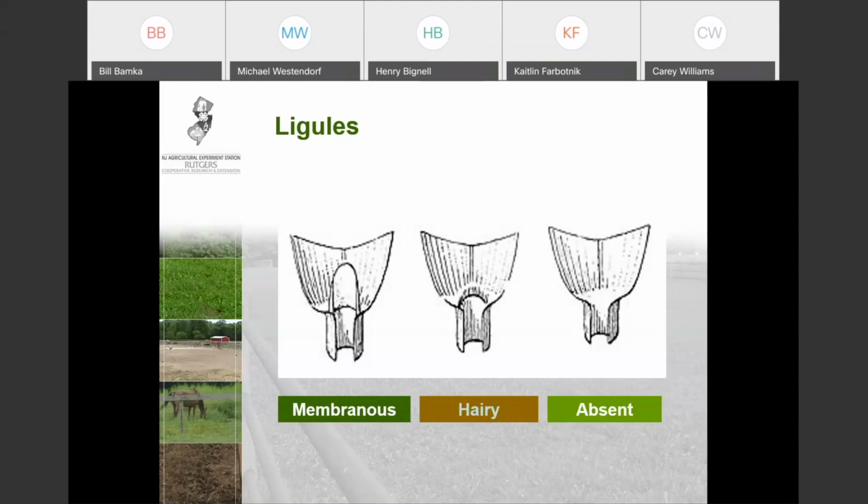So you can have any combination of ligules and auricles, but knowing that actually helps narrow down significantly the grasses that you're going to be identifying.